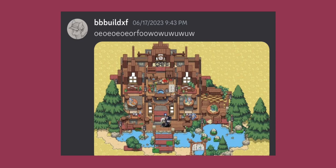I really like the outside area, how it's decorated. It's so cute. It's such a nice cafe. I like how it's not just a square shape. It has a lot of personality to it.